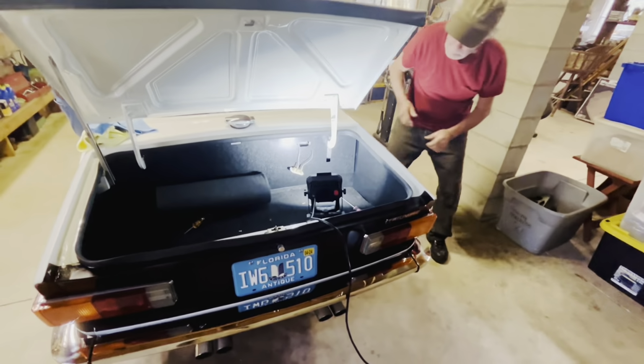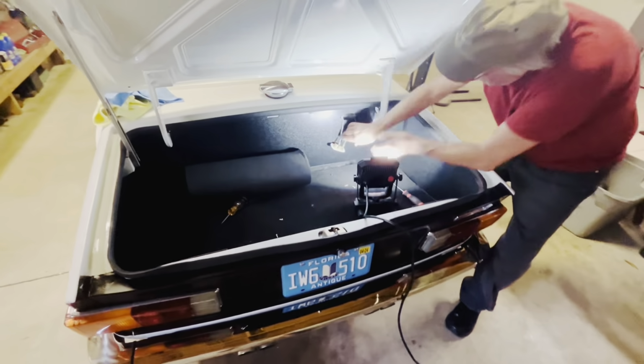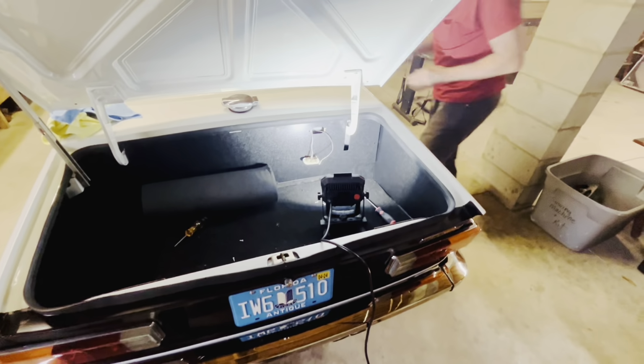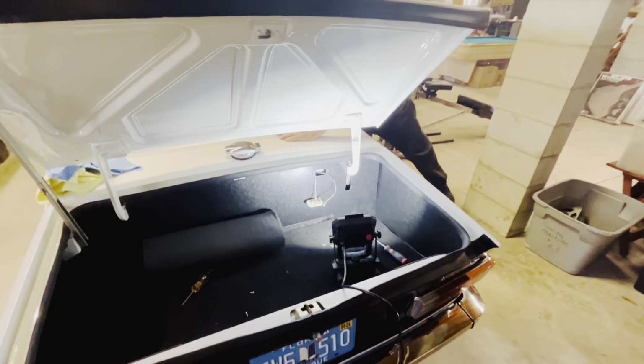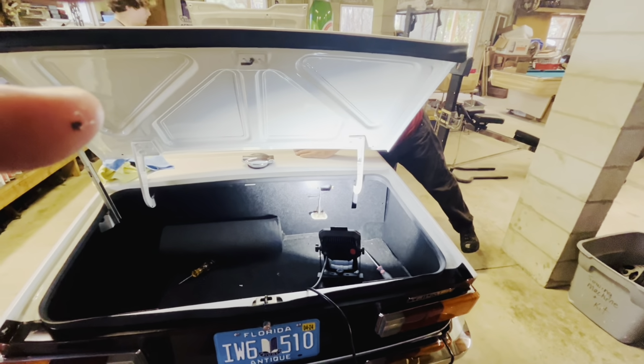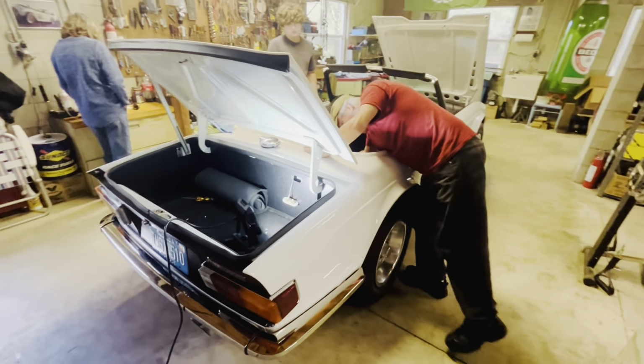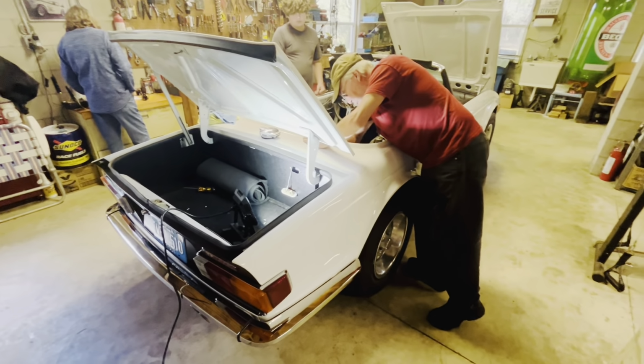So Fred, you discovered when you were doing the trunk panel kit that the light does not go off. Shame on that light. So when you reached back there and pushed down on the plunger, what happened? Nothing. Okay, so we probably got a bad plunger or a bad contact or something.